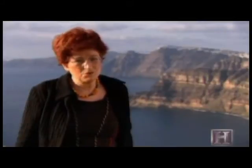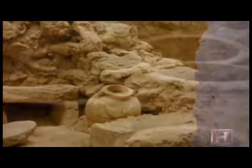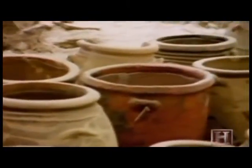We are talking about a brilliant culture, a brilliant civilization with a very advanced technology in all ways, and especially building technology. The discovery was hailed as one of the most important finds in classical archaeology. The town remained substantially intact.